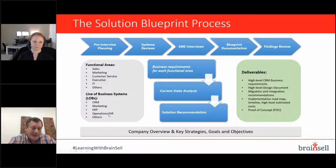And then what line of business systems will either be impacted or integrated with the CRM initiative. So those will commonly be CRM, marketing, ERP, operations, HR, really any of the technologies. Lots of Excel spreadsheets we typically find. Excel is the number one CRM according to some studies for companies that haven't bought CRM yet. And then out of that will be all the deliverables. So that's where we'll do the business requirements, the high-level design, the migration, et cetera. And I'll go through some examples of this.